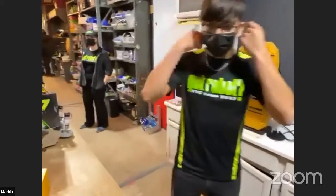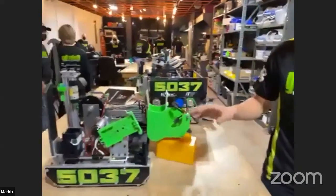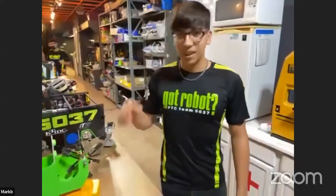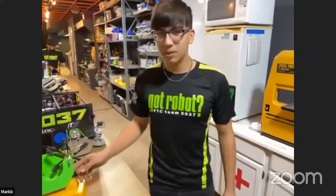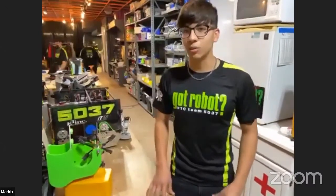Okay, so in addition to what Luke was talking about, we also use 3D printing to manufacture parts. If you look at these robots here, any part that's green or black or any color other than silver is most likely a 3D printed part. The reason we like to use 3D printed parts is because we can make a lot of different shapes that are very complicated or unique, and you wouldn't be able to make on normal machine tools.